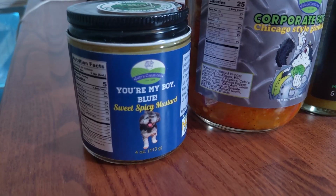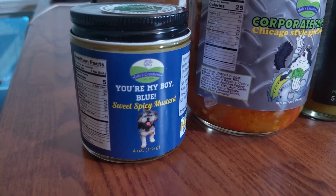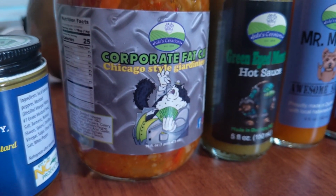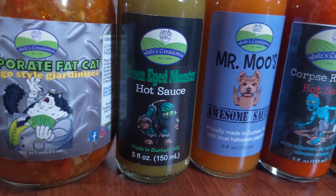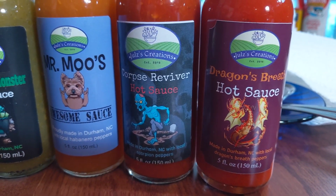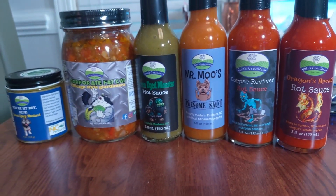First we have You're My Boy Blue, Sweet and Spicy Mustard. I love that name. Corporate Fat Cat is a Chicago-style Giardiniera. Next one is the Green-Eyed Monster. Mr. Moo's Awesome Sauce. Mr. Moo looks awesome. So this is the Corpse Reviver hot sauce. And then Dragon's Breath hot sauce is an 11 out of 10.